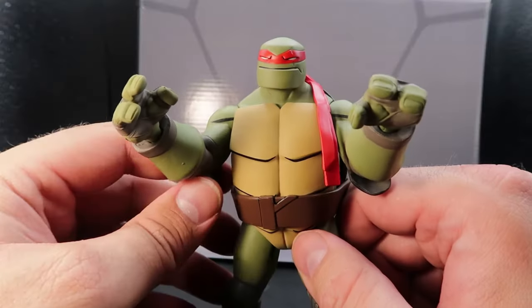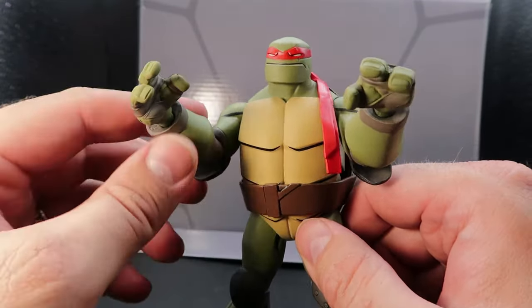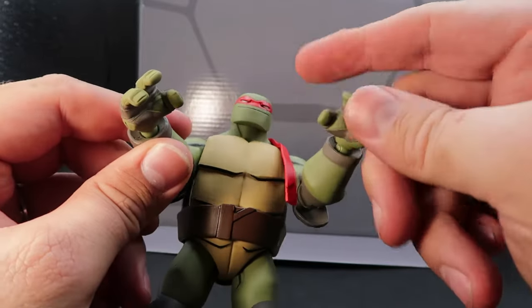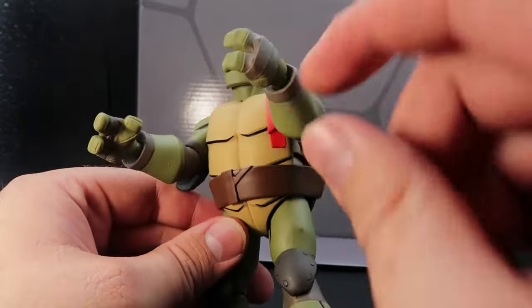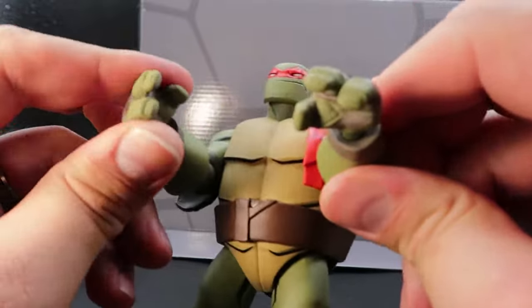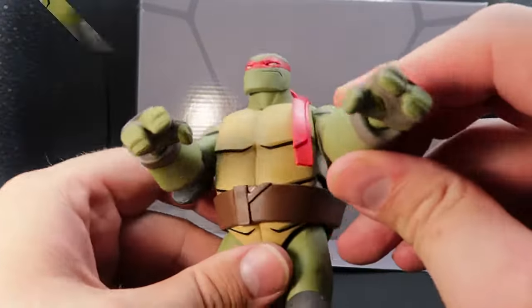Moving on. And for his accessories, the first pair of alternate hands he has are these grabby hands, and they are pretty nice. You can see they are similarly molded as the closed fist hands that he had on earlier, and they still have the tape detail, and he's gonna grab you. I'm gonna get you. Here I come! Rawr! So those are pretty neat right there.